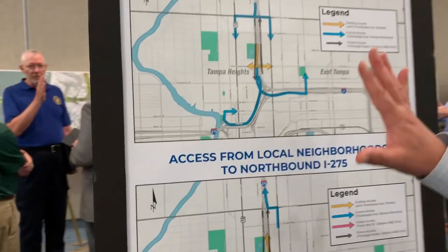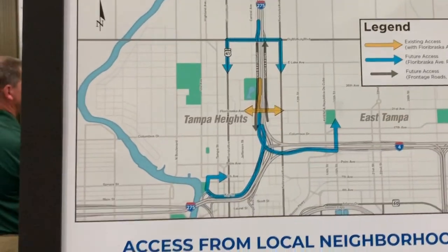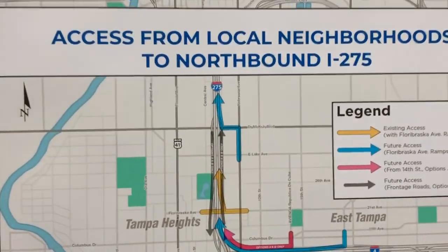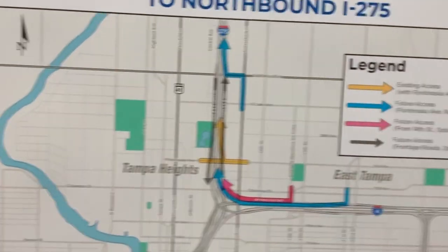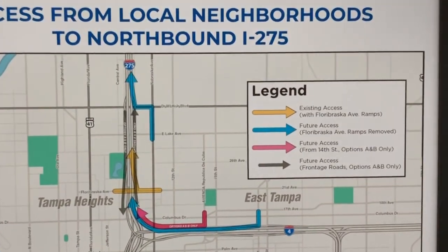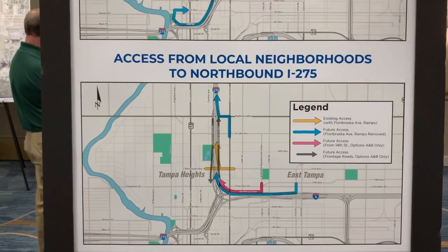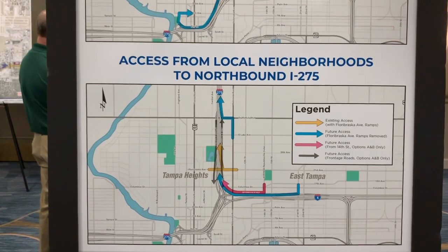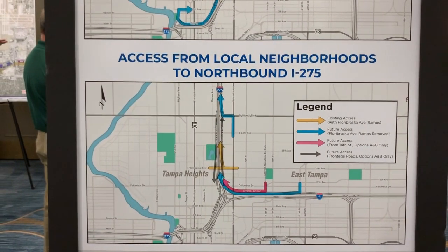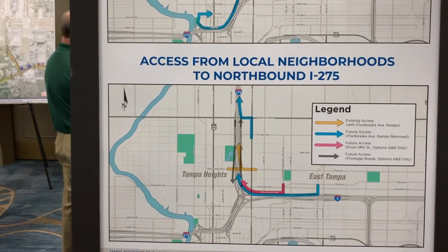This shows really a map of how someone would go without the ramps in Floribraska. Honestly, on the Floribraska, I don't have an opinion either way, because I don't drive, I'm always a passenger. When we do go through Floribraska is when we are going to Ybor City. That usually takes us there. But I've never gotten on the on-ramp of Floribraska.